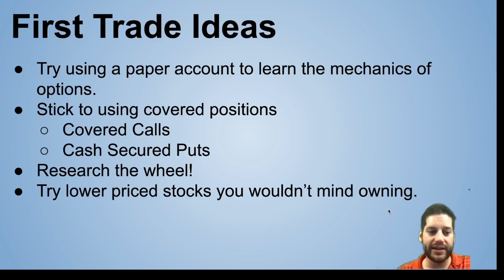And when I say learn the mechanics, that's truly what I want you to learn when you're using a paper account: the mechanics of the trade, how they behave, how you manage those trades. You won't really learn the risk profile until you have skin in the game. And when you do decide to start selling options for real, I would highly recommend using covered positions to start out. Use covered calls: buy 100 shares of the stock, and then sell a covered call against the position. If you're a dividend investor, maybe you rebalance your portfolio so that you can get a couple positions that have 100 shares to experiment with this.